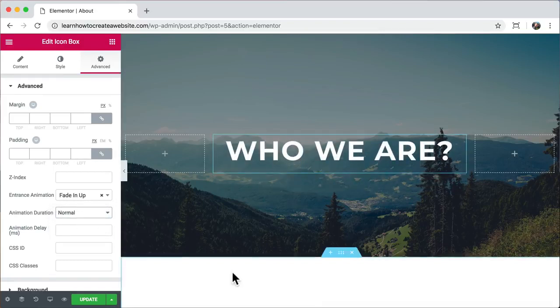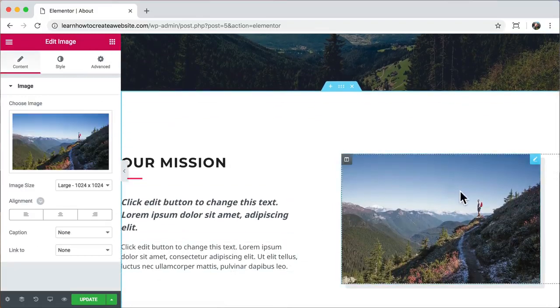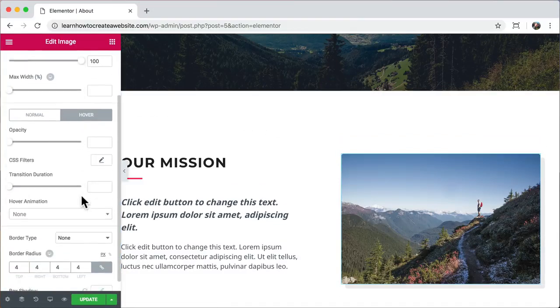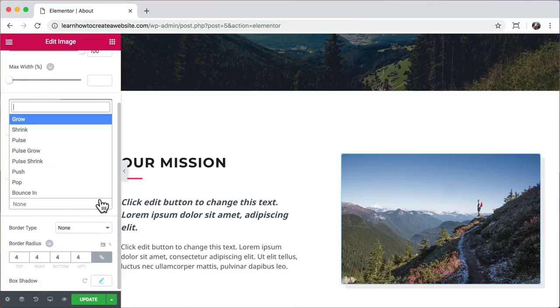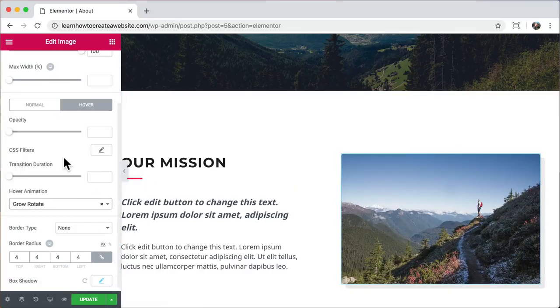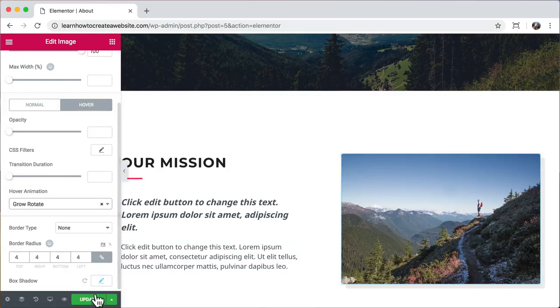Let's scroll down. And for this image, when you hover over it with your mouse, I want to do a little animation. So just click on the image and go to Style and click on Hover. And under Hover Animation, let's do Pulse Shrink. Not too sure about that. Let's try Grow Rotate. That's one of my favorites. So when you hover over it, it will grow and tilt a little bit. All right, that's awesome.